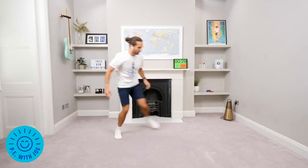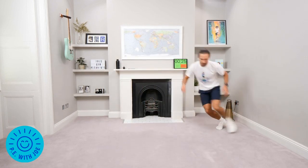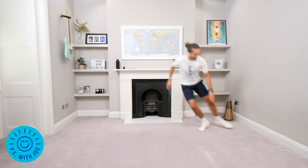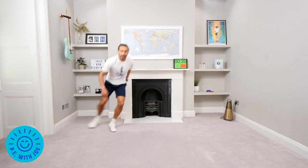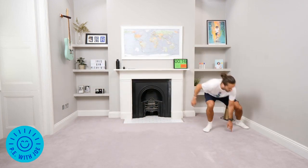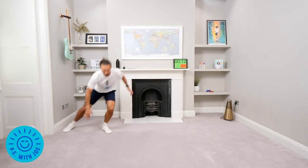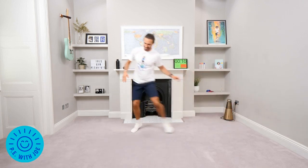Right, let's go, shuffle, left to right, come on. Go. Shuffle. Left. Right. Touch your fingertips, hit the ground. Fingertips hit the ground each time. Faster. Come on. Left. Right. Left. Move your body faster. Left. Right.